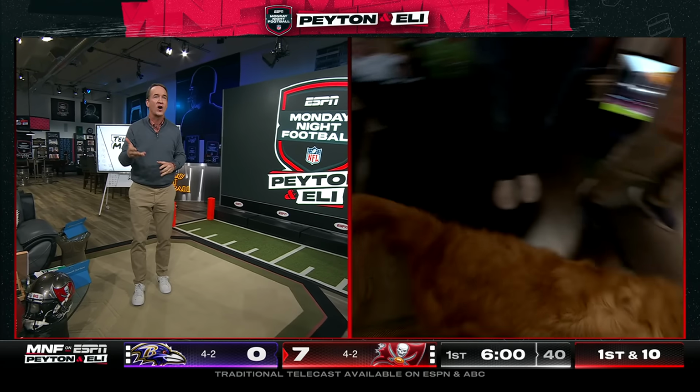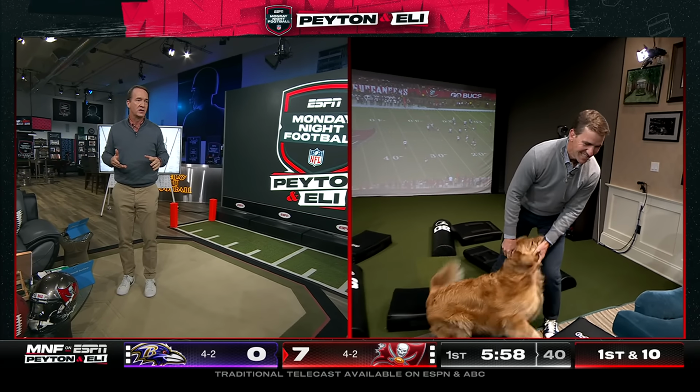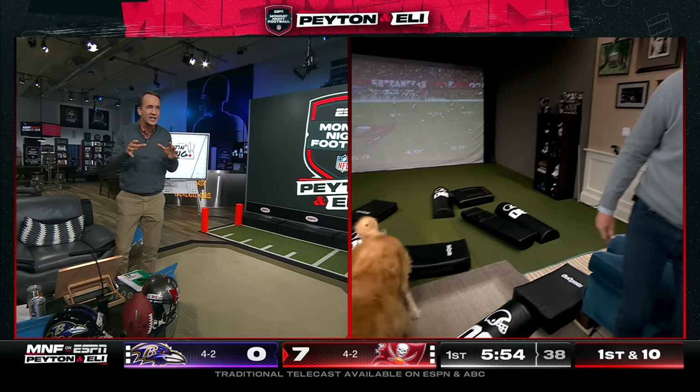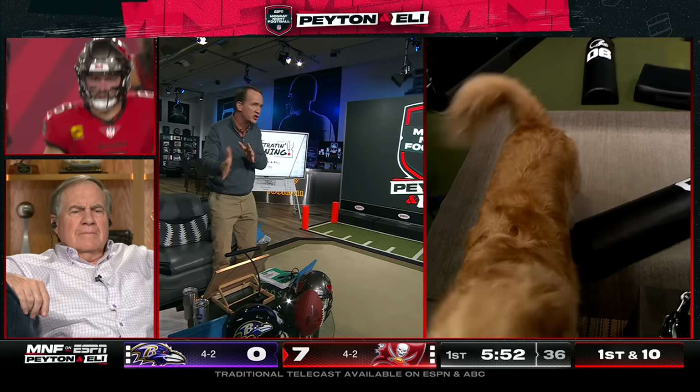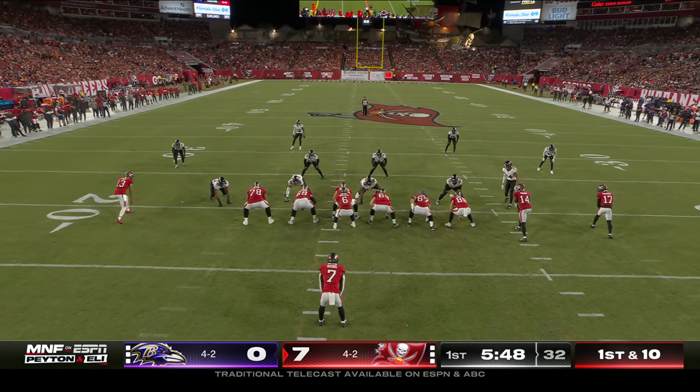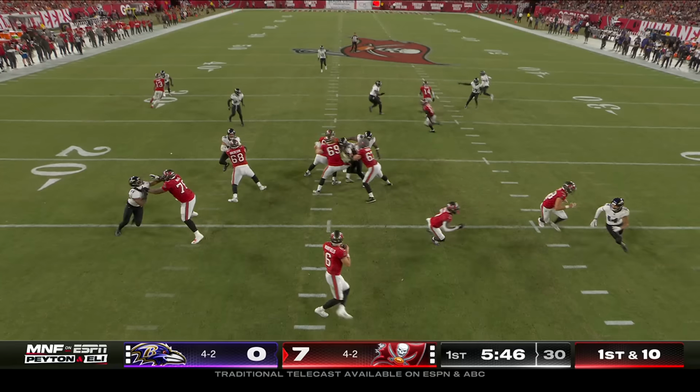I don't know if there'll be a dog on the field in the game tonight. Nice throw there by Baker. Coming at my feet. The point is, we can simulate these drills. You're shuffling in the pocket. You never look down. You never look at the defensive line. Your eyes are downfield the whole time.